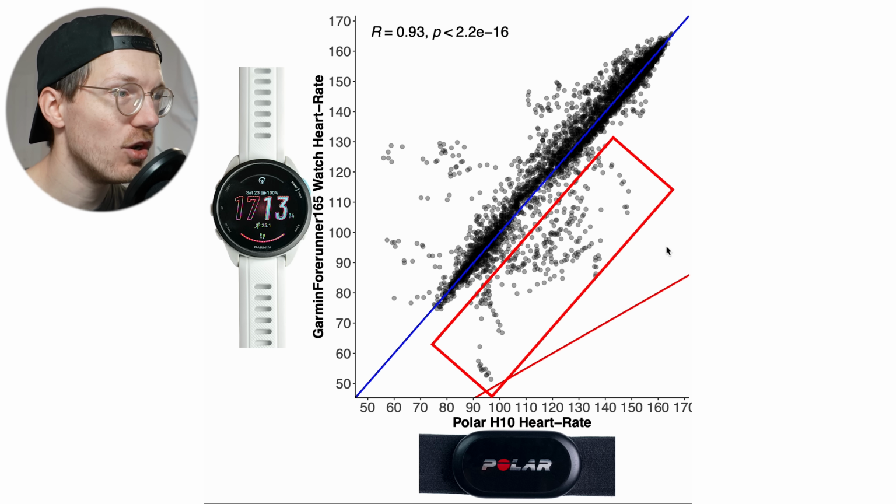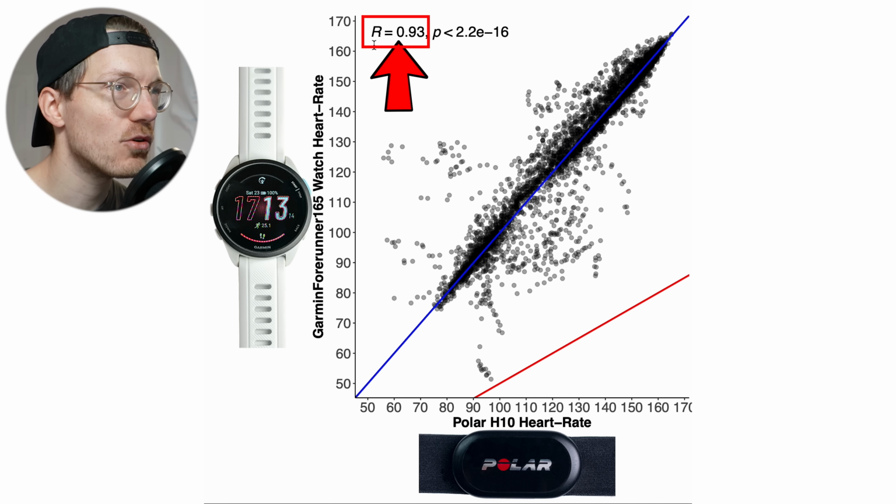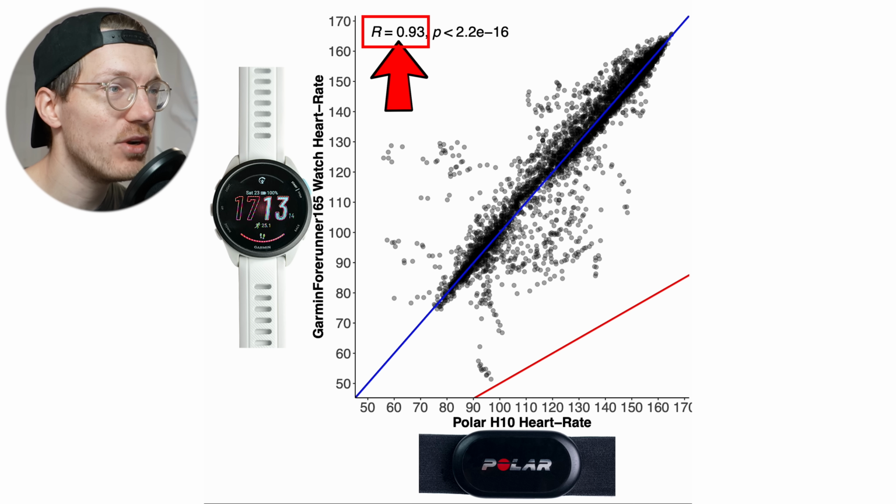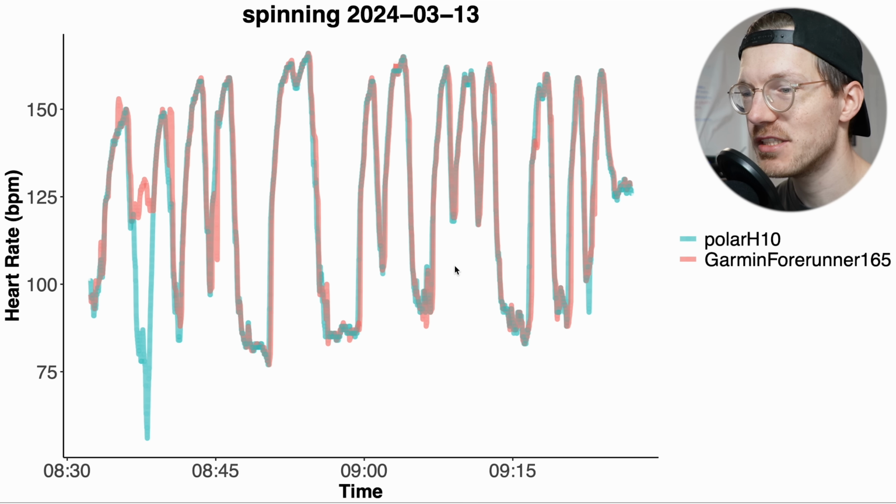Now, if the points are below the blue line, that means that in these moments the Forerunner 165 detected a too low heart rate. We can also see that the correlation, this R value up here, is pretty decent, though not amazing, at 0.93. Now, the correlation cannot be higher than 1, so 0.93 is pretty good, though there are definitely better watches out there. But let's take a look at the individual spinning sessions to see why there's some points below the blue line. And here you can see the first example interval spinning session, where we actually see a pretty decent agreement between the Forerunner 165 and the Polar H10.